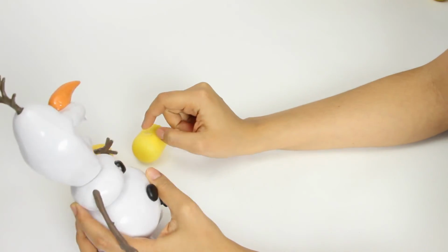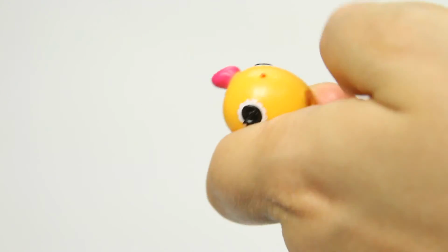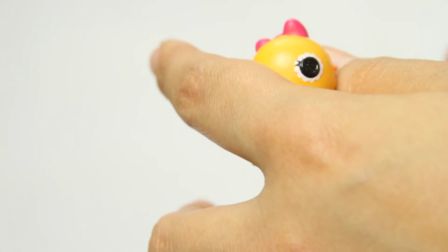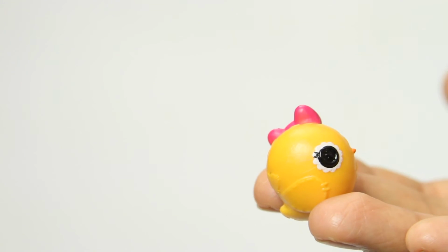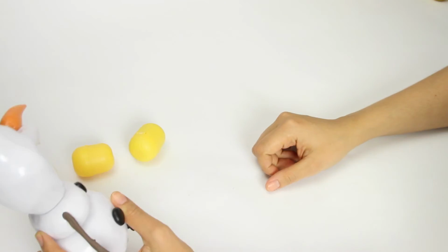Now should we open this one? Oh, no. This one. It's mine. All right. Let's see what's in here. Oh, what is this? It's so small. It's so tiny. It's a tiny little bird. And she's wearing a bow. Wow. Oh, how about this one?